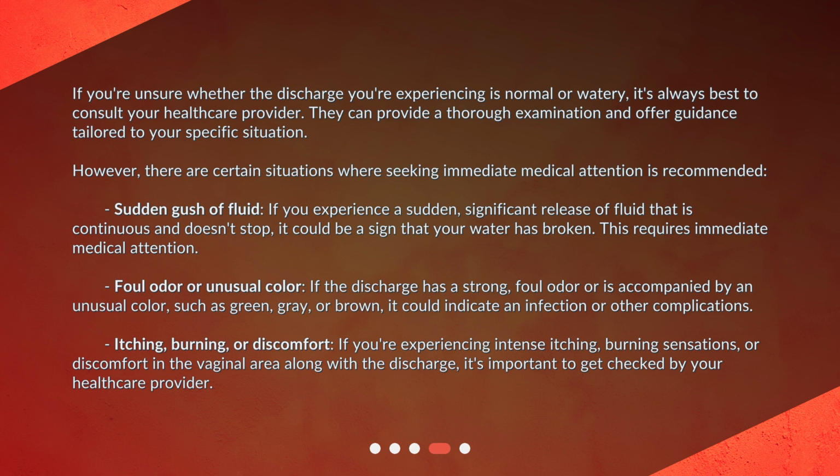Foul odor or unusual color. If the discharge has a strong, foul odor or is accompanied by an unusual color, such as green, gray, or brown, it could indicate an infection or other complications. Itching, burning, or discomfort. If you're experiencing intense itching, burning sensations, or discomfort in the vaginal area along with the discharge, it's important to get checked by your healthcare provider.